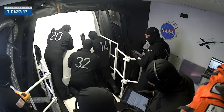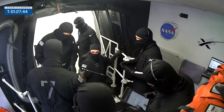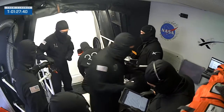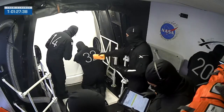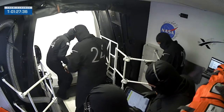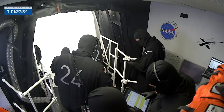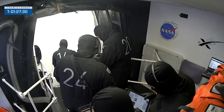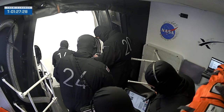And you can see they've wrapped up that process of inspecting, cleaning, and documenting the seal, and now they've reclosed the side hatch to Crew Dragon, with our Crew-5 astronauts inside. And they'll start sealing up the hatch now. We'll keep monitoring the action and let you know what's going on.